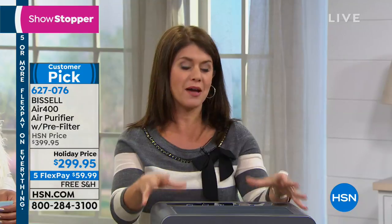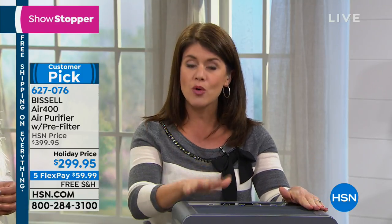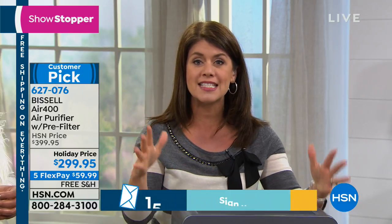What's great about this, I kind of call it your indoor air pollution watchdog. Because like you were saying, right now the windows are shut, the heat is on, and it's just filthy in our homes because we're not able to filter it out. If you don't have an air filter, how are you doing it? It's with your nose and your eyes and your mouth and the scratchiness. This is where this comes in, because it's Bissell, and it's going to scrub the air inside your home.